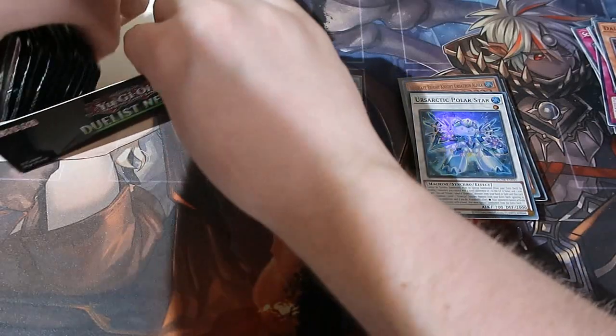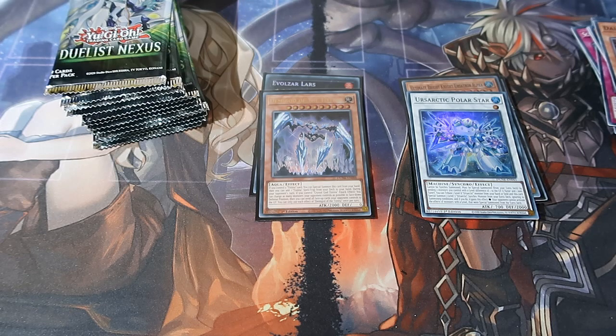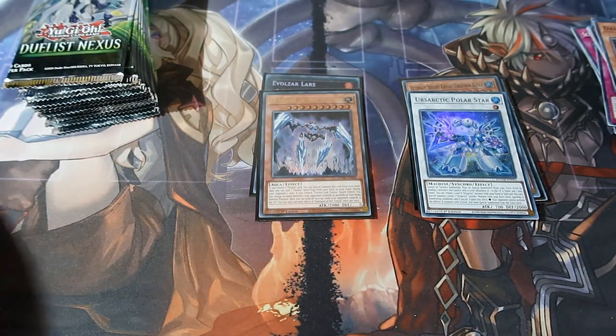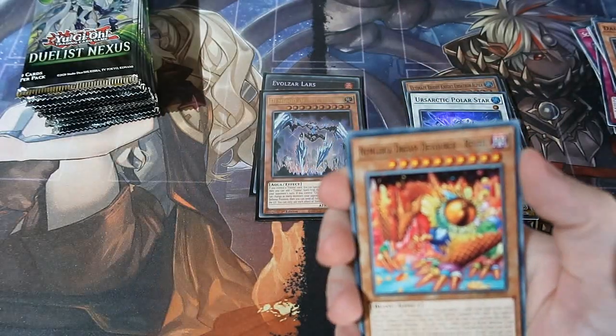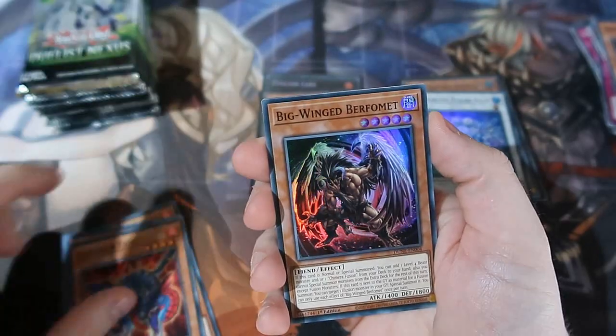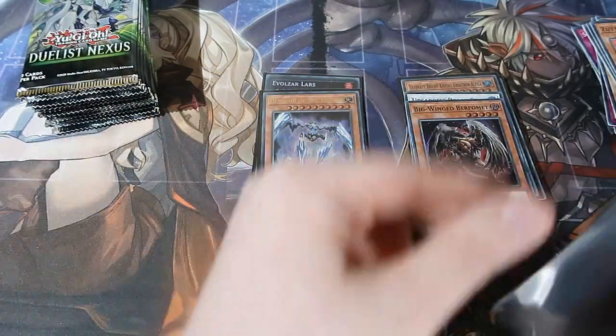And now we've got the final packs left, the left side. We still need about three ultra rares, one secret, possibly a Starlight. God, if we get a Quarter Century Rare Starlight, whatever it's called nowadays, it's going to be insane. Hey, there we go, we got the wing, the big Wing Birthmats. There's the other card. Sweet. Let's go and sleeve up them two cards now.